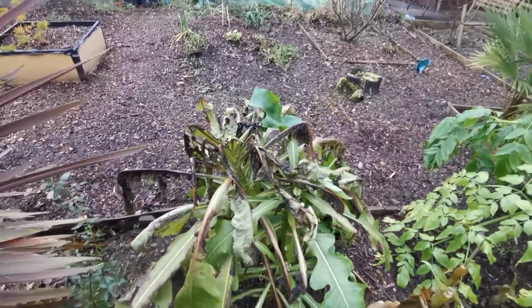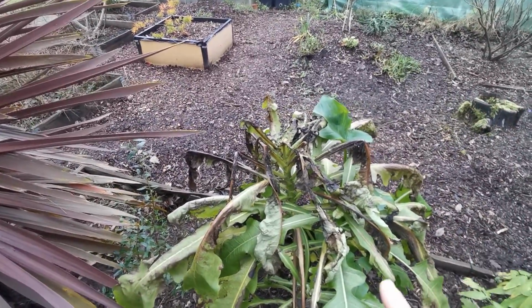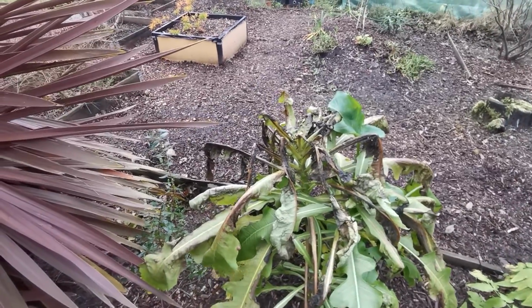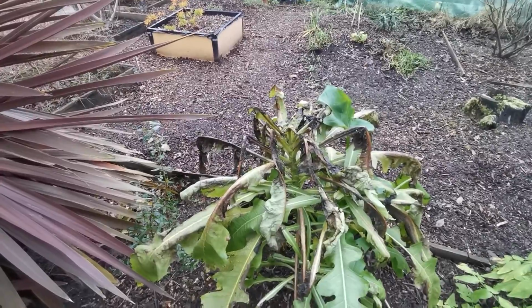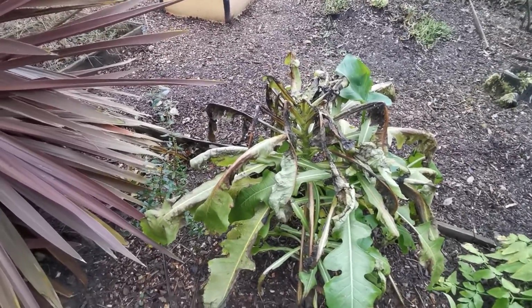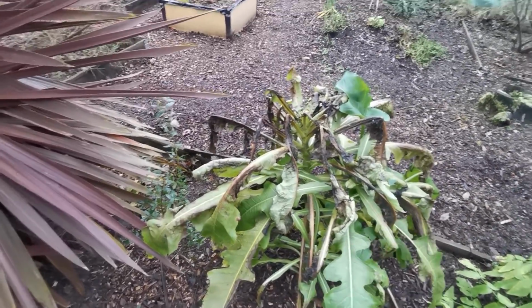The difference between hoarfrost damage and cold damage, by the way, is quite simple. If your leaves turn black a day or two after, then it's hoarfrost damage. If it takes a while to show damage, then it's definitely cold damage. So that's how you can tell the difference, unless of course the cold is really severe and usually results in the collapse of the plant if it's something like this.